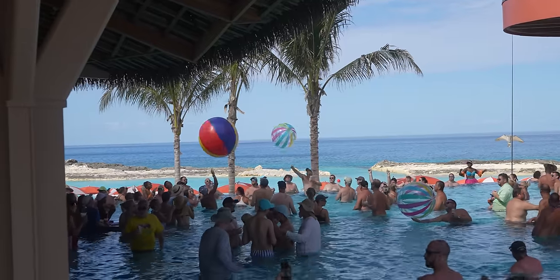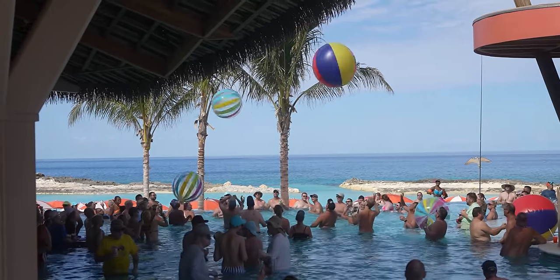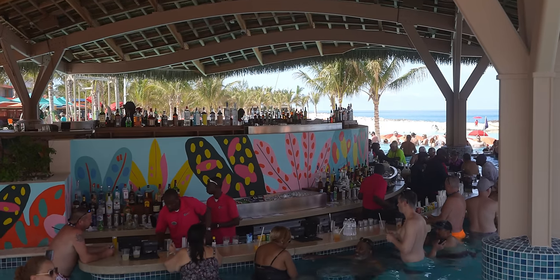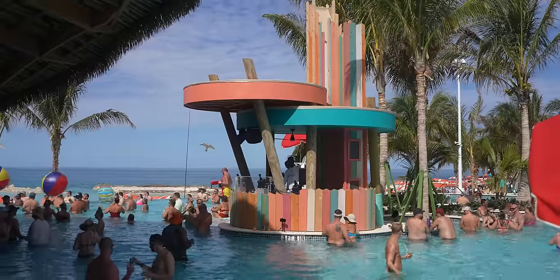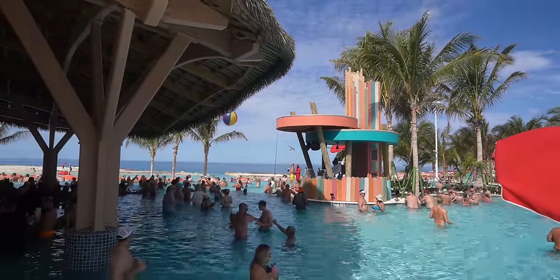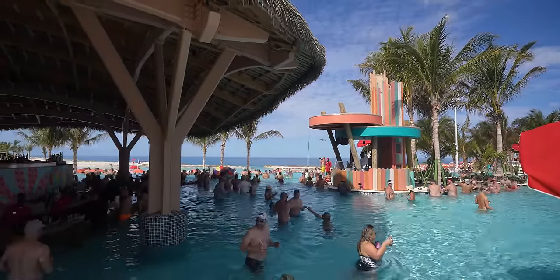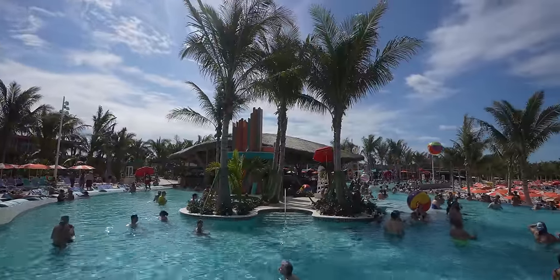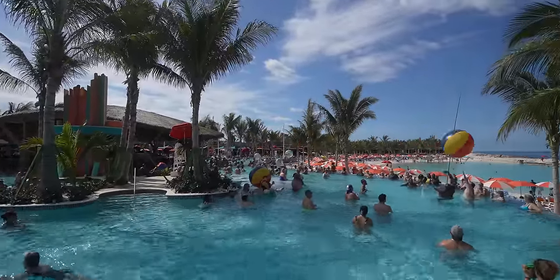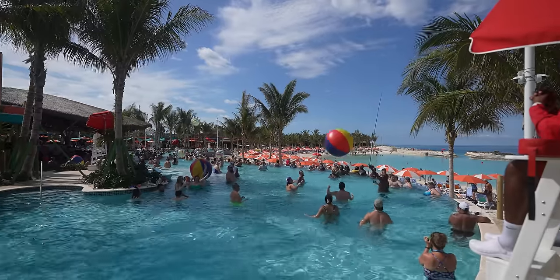So if you're wondering what the actual Hideaway pool looks like, this is what it looks like. It's a party pool. People have big oversized beach balls. There's a DJ in the middle of the pool. It's kind of cool that the DJ's literally just on an island in the middle of the pool. And I love that you can actually swim up to the bar. There's a huge swim up bar. Yeah. But it's a little loud over here for us because we're fuddy-duddy.